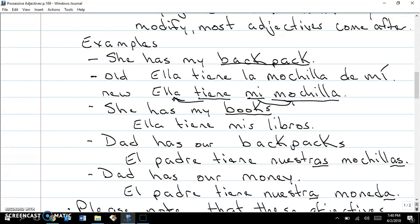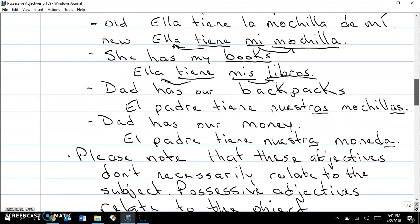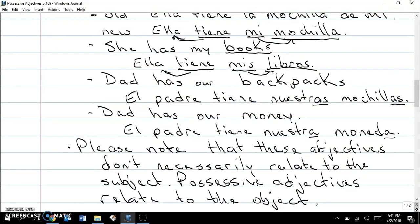Our next example, she has my books. Because books is plural, we use mis. So tiene still matches ella. Mis is plural because libros is plural. Okay? So you see how these match up. Dad has our backpacks. I'm going to show you a little bit with nuestro and nuestra. El padre tiene nuestras mochilas. Mochilas is feminine plural with an As. So nuestras must be feminine and plural with an As. Dad has our money. El padre tiene nuestra moneda. Our money. Moneda is singular feminine, so we use nuestra. Okay?